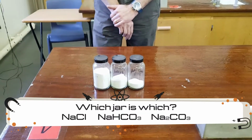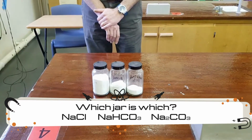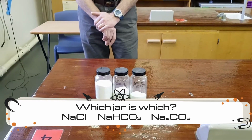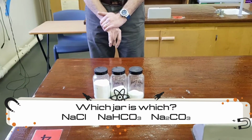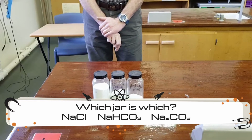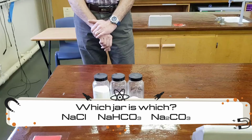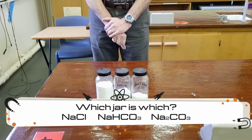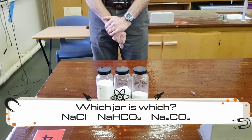One of those is sodium chloride, one of them is sodium hydrogen carbonate, and the other one is? Sodium carbonate. So sodium chloride, NaCl, sodium hydrogen carbonate, NaHCO3, and sodium carbonate, Na2CO3. Work out how heavy 1 mole of each of those would be and see if you can work out which chemical is in which jar.